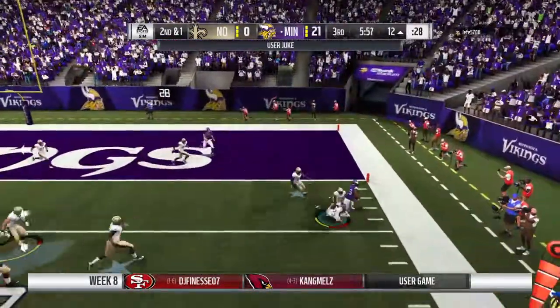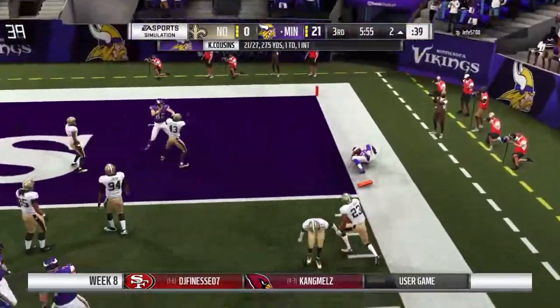Finding a safety valve here. That's complete. 9 yards on the play there.